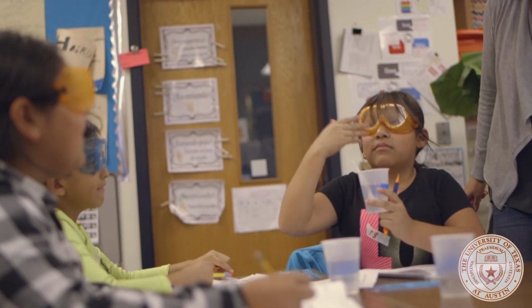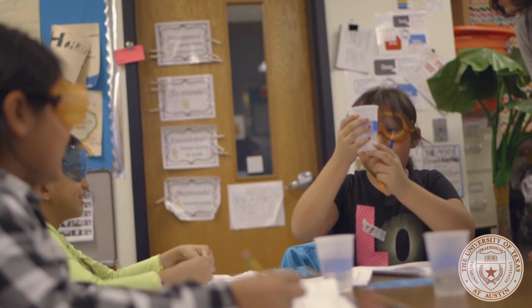And it really does a lot for the students to help them understand that they can do that too, that is a future possibility for them as well.